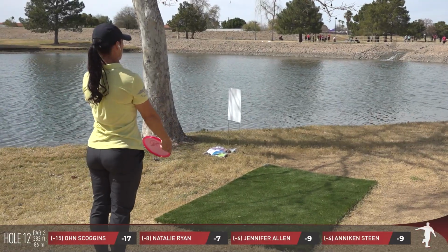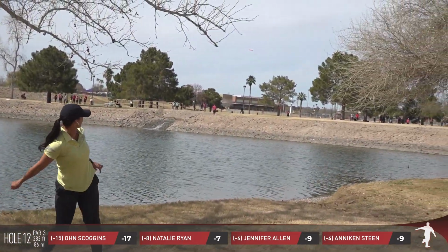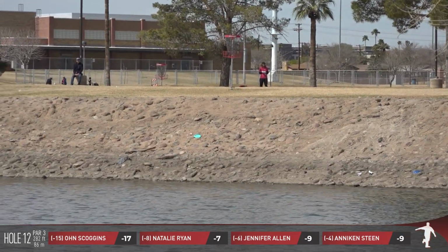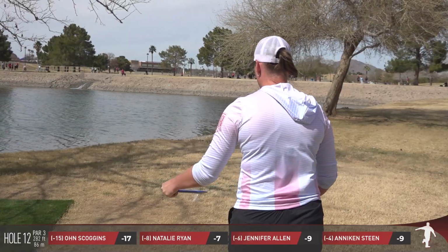Yeah, well, yesterday she came up short by a couple of feet and then threw, I feel like, that yellow disc almost perfectly. So today she led with the yellow one and finds herself up on top, and Jen's going to do the same. That's going to be deep of the pin as well. With that height, I was a little concerned.